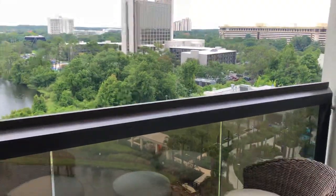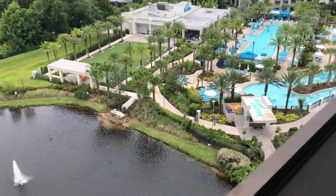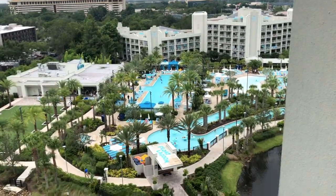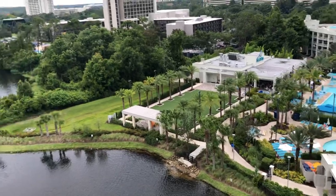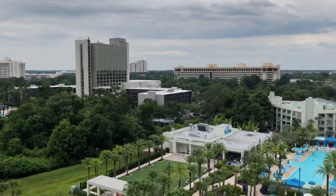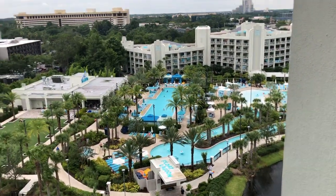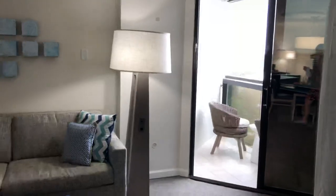And they have five restaurants here, a lazy river, a pool bar. Let's see, let's take a look. You can see the walkway to Disney Springs off in the distance. Very, very pretty. Show you the other side. The balcony over there.